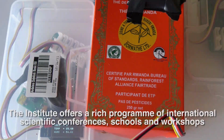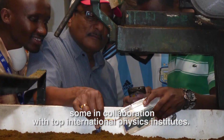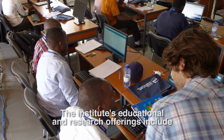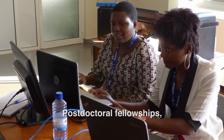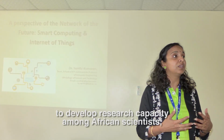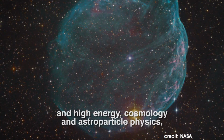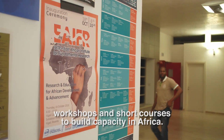The institute offers a rich program of international scientific conferences, schools, and workshops, some in collaboration with top international physics institutes. It will also act as a node for various physics networks in Africa. The institute's educational and research offerings include Masters of Science and PhD degree programs in physics, postdoctoral fellowships, a visitors program that attracts world-renowned scientists to develop research capacity among African scientists, research investigating condensed matter physics, geophysics, and high-energy cosmology and astroparticle physics, workshops and short courses to build capacity in Africa.